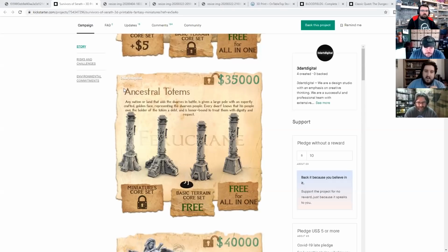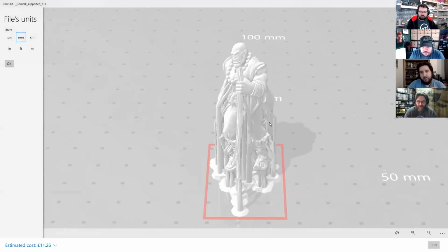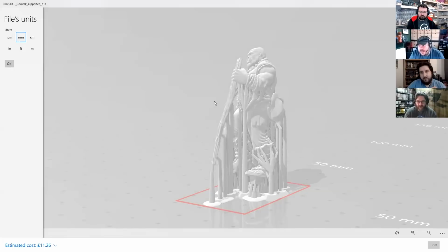Yeah. Lots of stuff that would be good for scenario and narrative style things. So things like the ancestral totems and stuff. I think I could bring that up for you. We can actually bring up the file that we have, I believe. Is this what you're talking about here, one? That's exactly it. And it's always good to see the designers doing the pre-support.